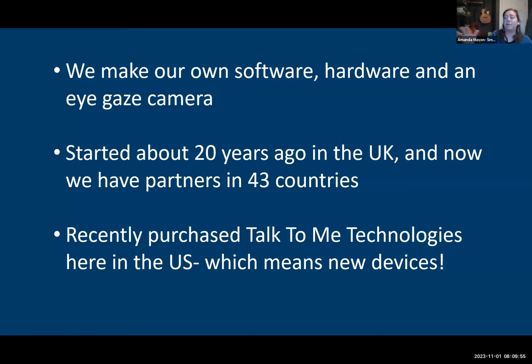The company started about 20 years ago in the UK. So even though it probably feels really new in the US to a lot of people, a lot of people probably still haven't heard of us. It's an older company and we're pretty international, but in the past about 2 years, pretty much when I started this job, we started bringing Smartbox back into the US. We were here a little bit before. We didn't have a great plan of action to bring it to those who need it.